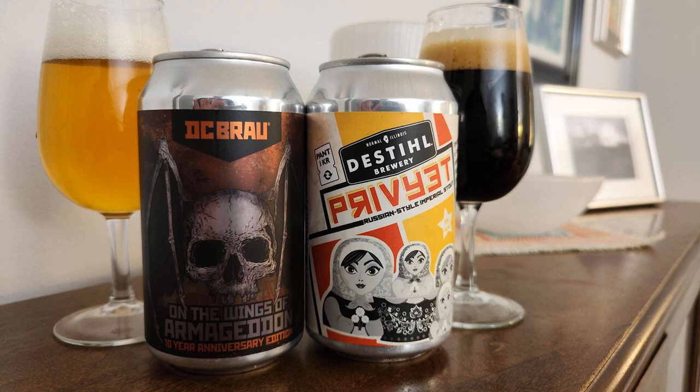Okay, so next up we have a Russian Imperial Stout. Privyet is the name of the beer, from Destihl. Oh, this is 11% ABV. Yep. The reason you said that this would be right up my alley is because we've had the Dosvidaniya on the show at least once.